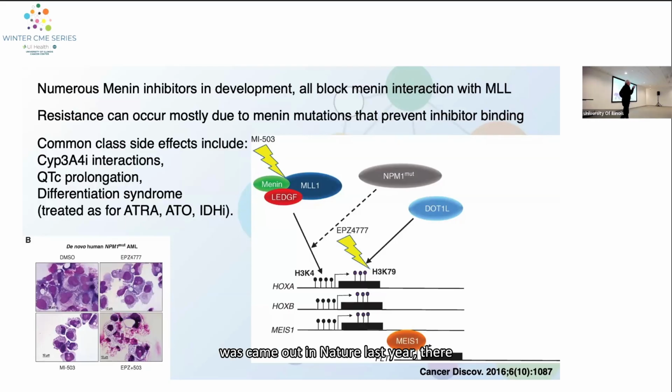Okay, so just wanted to mention that the initial study that came out in Nature last year had an accompanying paper showing that resistance occurred in up to 30% of these patients, and that it's mostly due to mutations of menin itself, which prevent the drug from binding to menin.